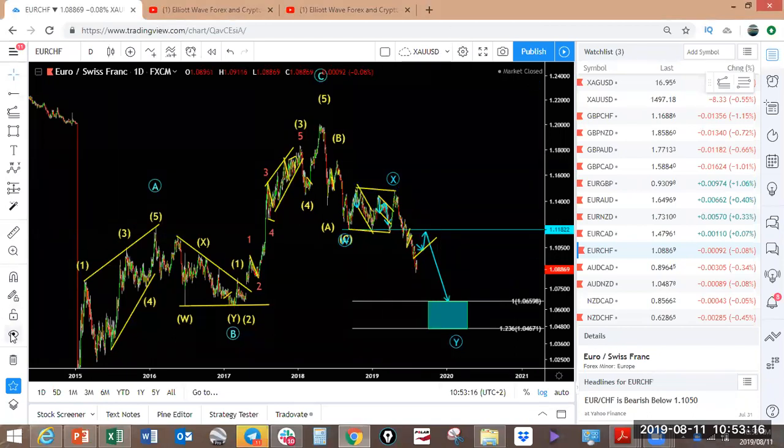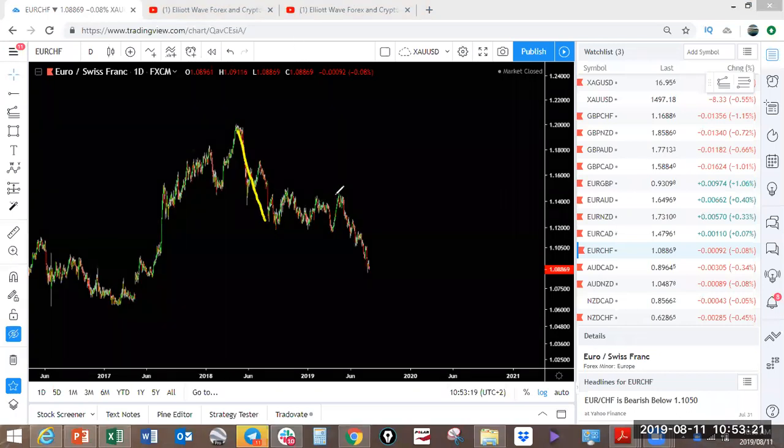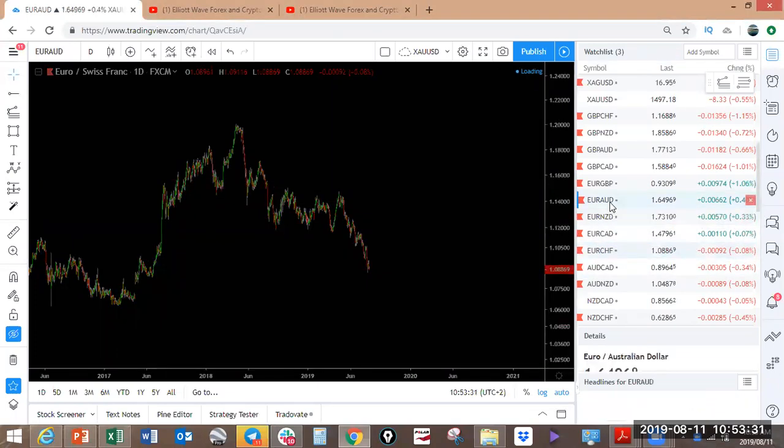Okay, so let's switch off here and just show you the structure. It's 3 waves down, 3 waves back. We'll expect that we're going to have a 3 waves move here again as well. So EURCHF, you don't do anything except to sell it until the blue box. EURAUD.